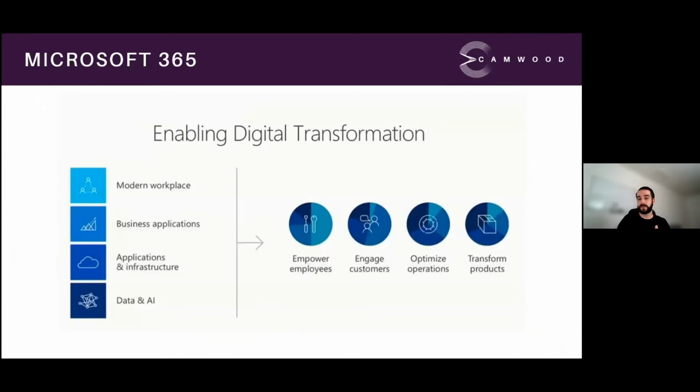So I also thought there'd be a really good opportunity to talk around what Microsoft are doing through enabling organizations for digital transformation. Microsoft have these 8 pillars that you're seeing on the screen at the moment. On the right-hand side is everything that Microsoft are trying to do from a solution point of view to help organizations change the way they're doing things.